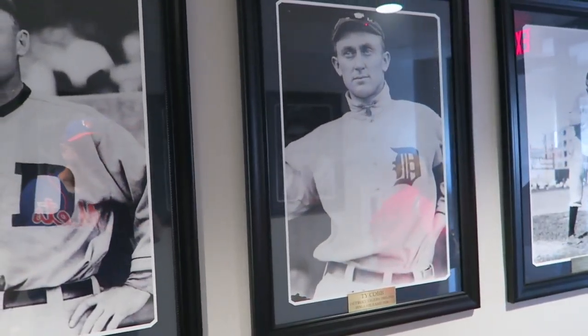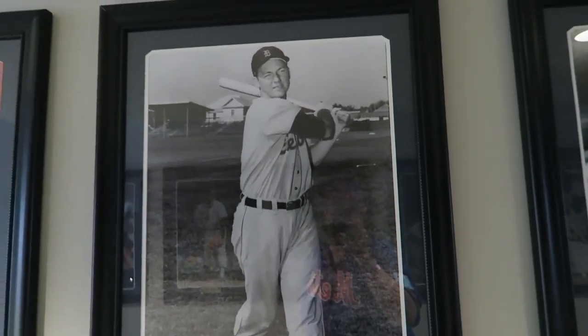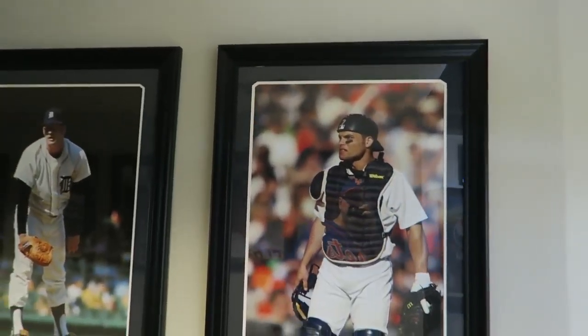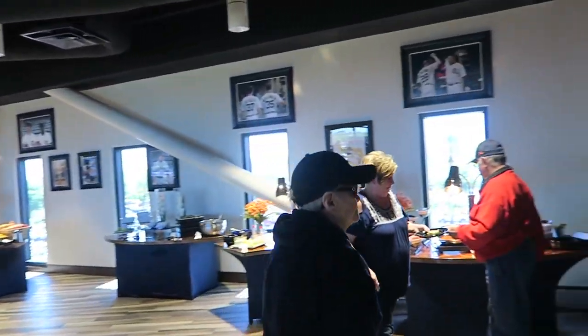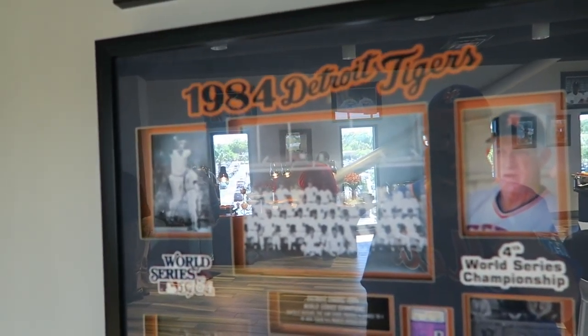Ty Cobb, 2018. Hank Greenberg. Al Kaline, of course, this is a little more my speed. Sparky Anderson, manager, Detroit Tigers, 84 World Series champion. Victor Martinez, Ivan Rodriguez. Wow, look at this. This is blowing my mind. 84 Detroit Tigers.